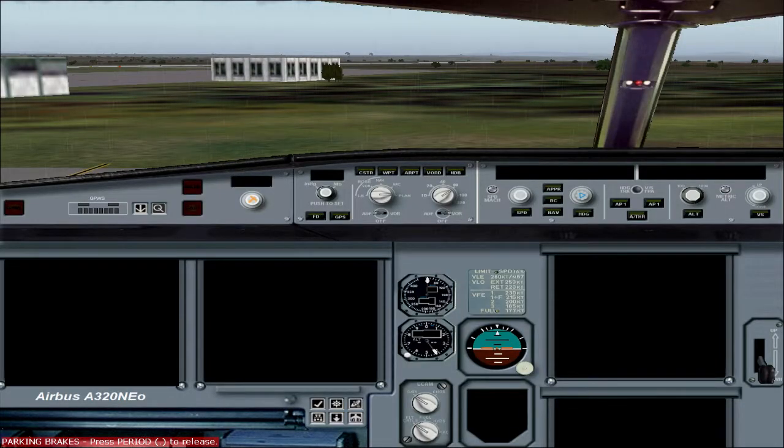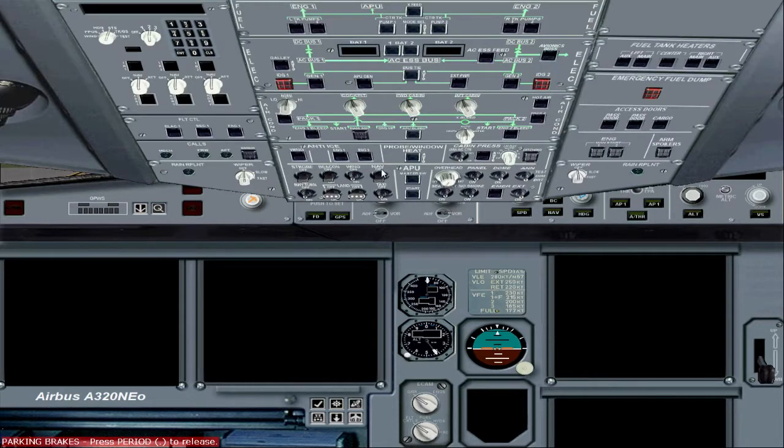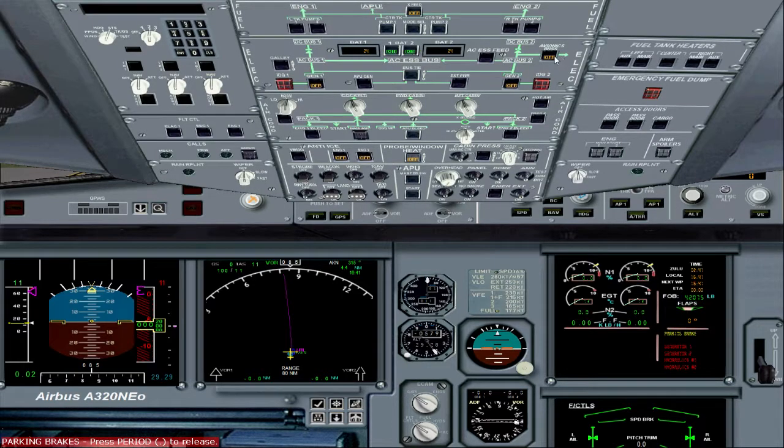So that's a basic tour of the aircraft. We're going to get ready to go here and fire things up and get the show on the road. We're going to be taking off at maximum takeoff weight, full load of fuel, and obviously we want to make sure we have enough fuel to get to where we're going, and we're going to be going a long distance.